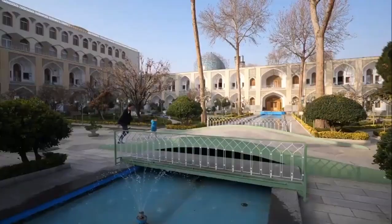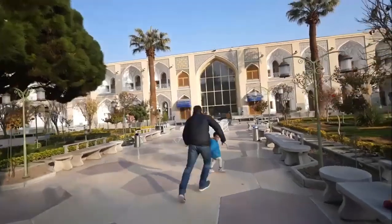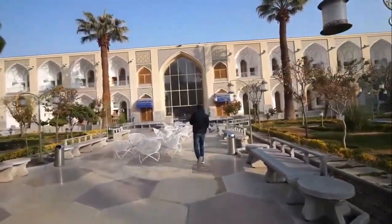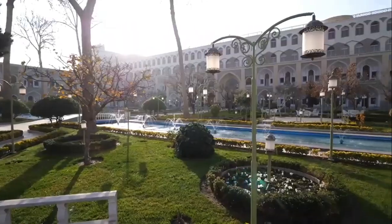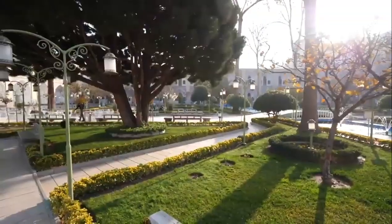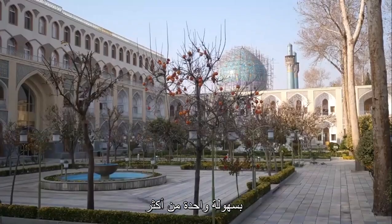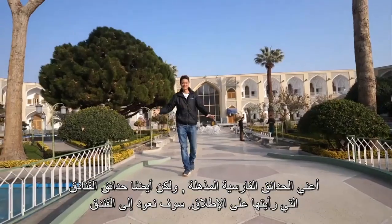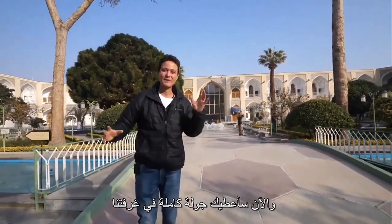To the sun section. Easily one of the most beautiful, spectacular Persian gardens, but also hotel gardens that I've ever seen. We're gonna walk back into the hotel, and then I'm gonna give you a full tour of our room. Okay, and we're on the first floor. First floor, yeah.